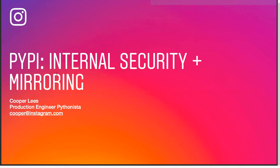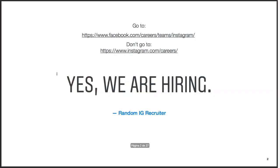So we wanted to make our internal stack more like the outside world. And because we're doing that, it's awesome. You can come and work better. We are hiring as well.